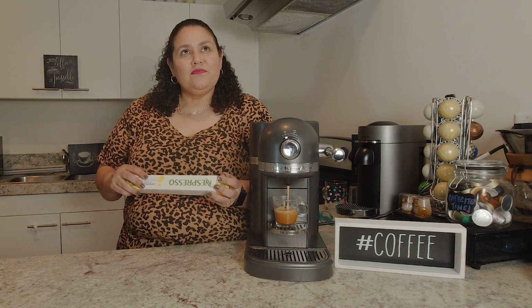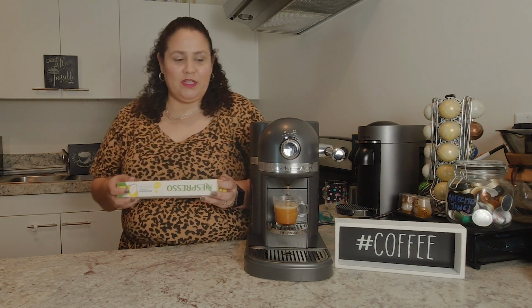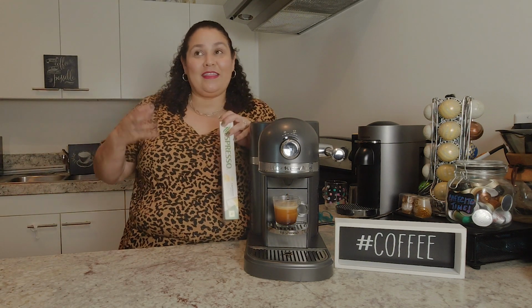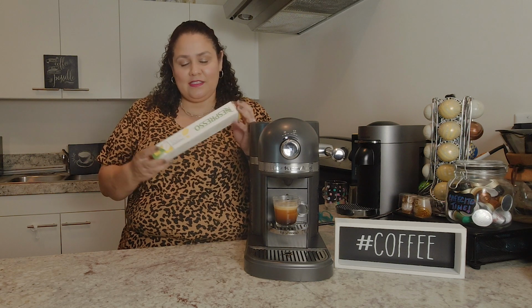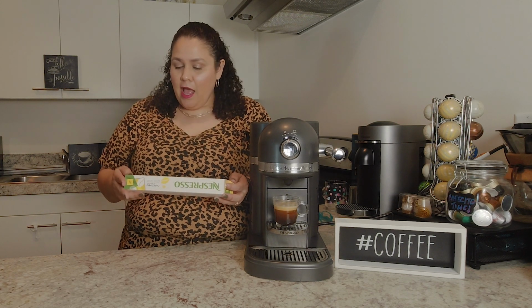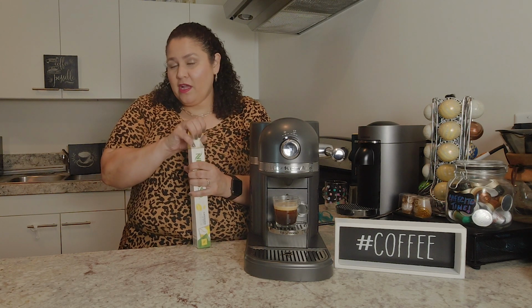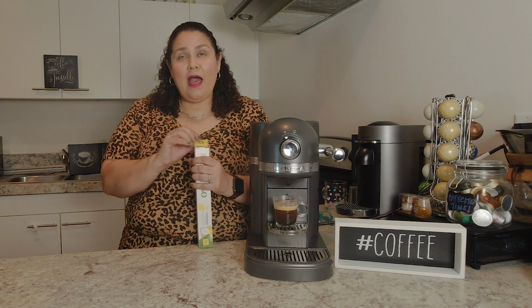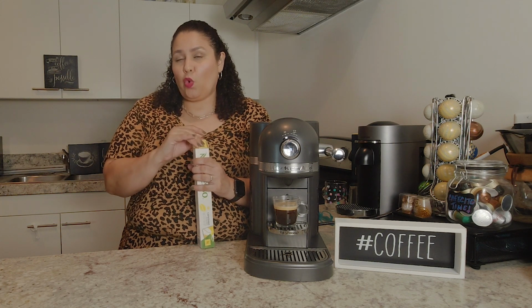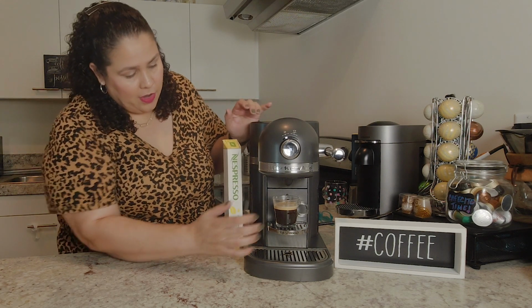Ooh. Oh my God, the scent of this coffee is really, really good. I could smell it right off the bat that it's going to be bold and intense. It doesn't really have a recommendation on how to drink it, but a lot of coffees from South America, I know like Capsule de Cuba and Puerto Rico, a lot of them recommend it with milk, so we're going to try that. Okay.